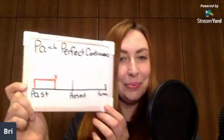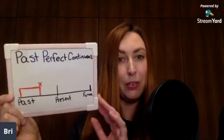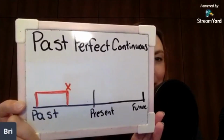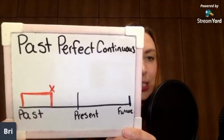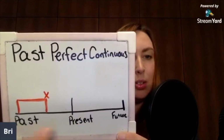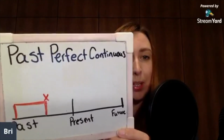So today, I always have trouble showing these things. We're going to learn the past perfect continuous. Can you see that? I'll put it up in front of me. Past perfect continuous. So this is when something happens in the past and stops in the past. So you can see it starts here, continues, and stops. So it does not continue into the present. It stops in the past. Okay, so that is the big thing we have to remember. Past perfect continuous.